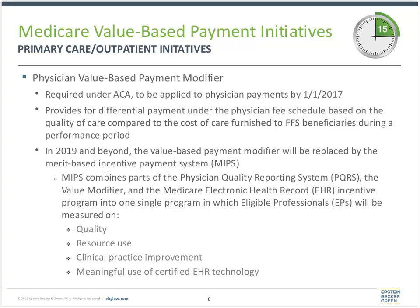However, in 2019, and as some of you may have heard, CMS was just having a webinar to discuss its MACRA rule that just came out. The value-based payment modifier is going to be replaced by MIPS, the Merit-Based Incentive Payment System. So MIPS brings together a number of initiatives that CMS has been pursuing, the quality reporting, the value modifier, the EHR incentives, so that the professionals, and it's not just physicians, it's providers, will be measured across quality, resource use, clinical practice improvement, and meaningful use of the certified technology. And so we're going to be hearing a lot more about that.